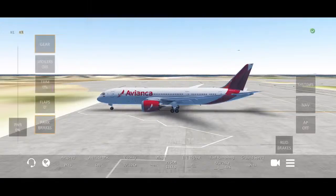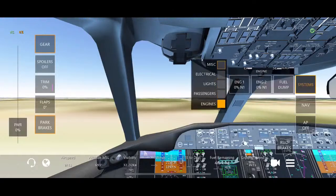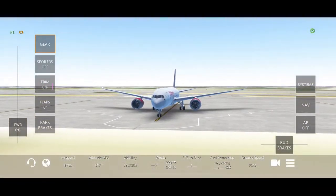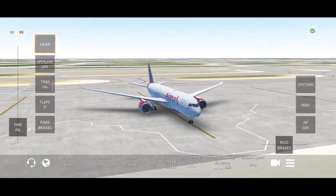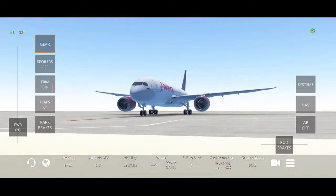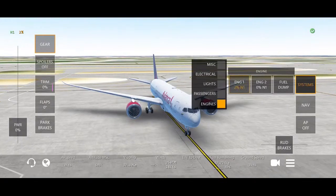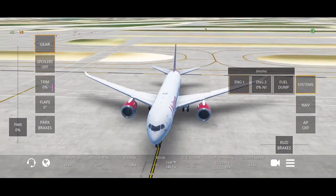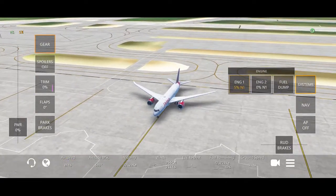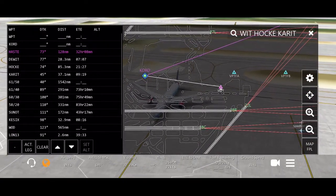Thank you. Thank you, Dennis. Alrighty, let's get pushed back here. Everything's set, seatbelts are set. Let's get pushed back here. Start engine 1. If any of you would like to join, you're more than welcome to join. The engines look so amazing on the 787. Alright, the runway should be right over there. Yep. Directly behind us.